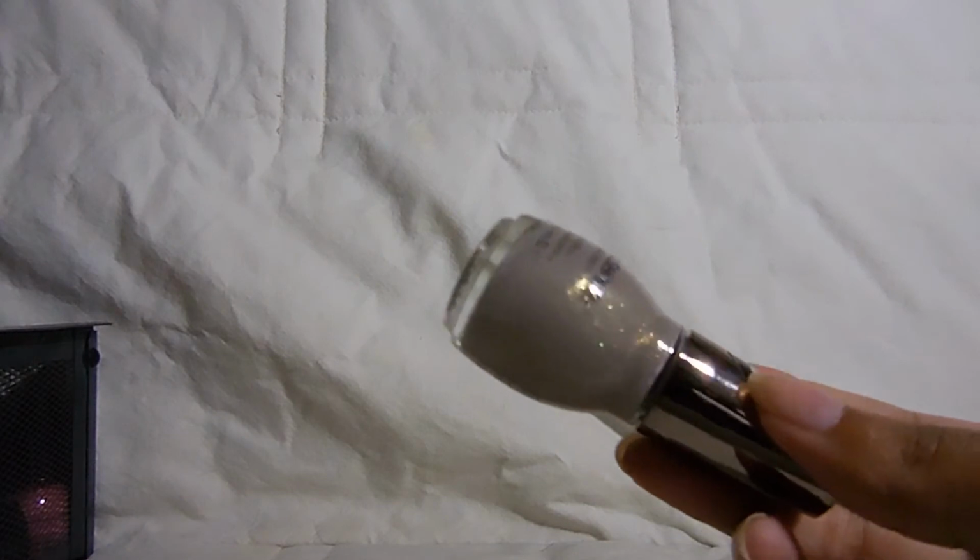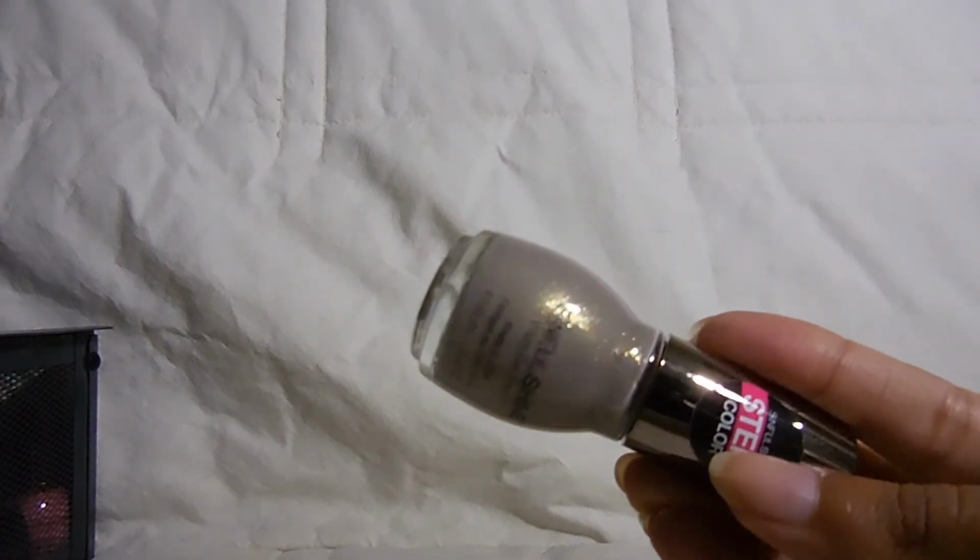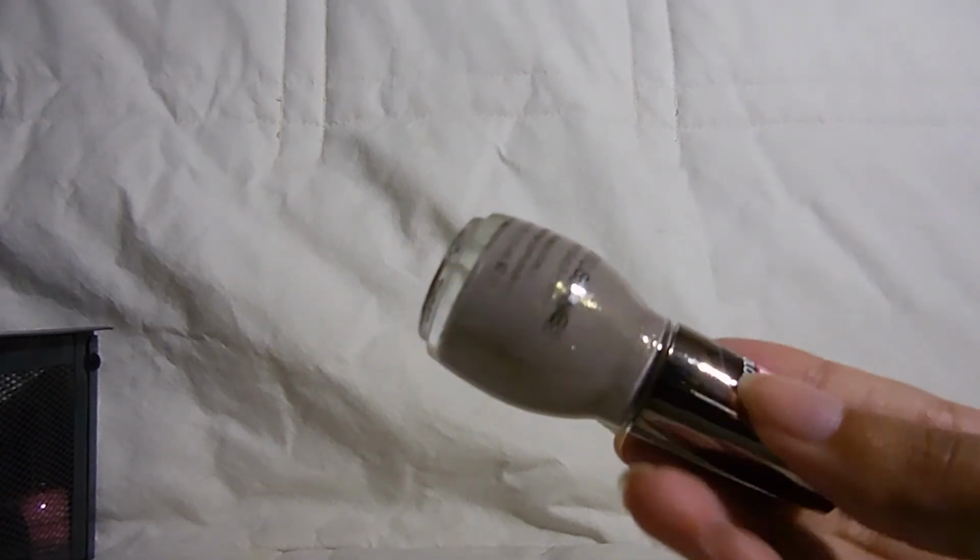This next one is another Sinful Shine that I have, and this one is in the color Prosecco, and this is a taupe that has gold shimmer in it. I love colors like this.